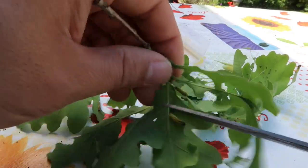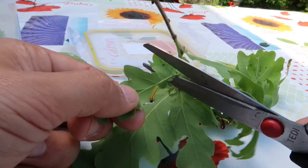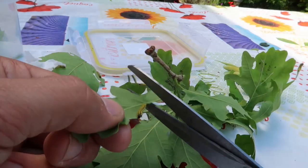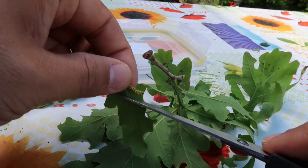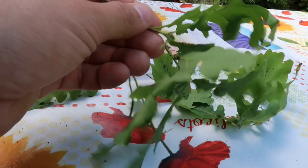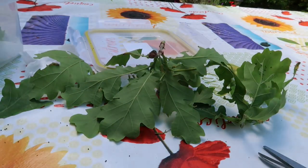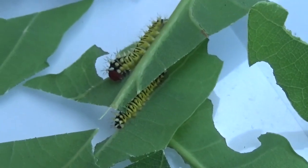This may take some time, but this is worth it. We wanna be careful with precious pieces like these. There you go. I think some of them are even shedding their skins right now. That's an extra reason not to move them. So yeah, well, let's skip through this part. You got the point. Looking good, right?